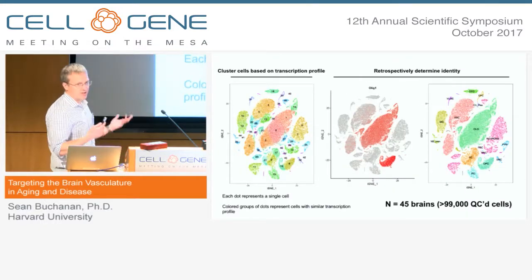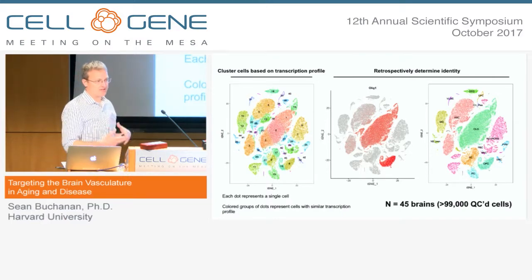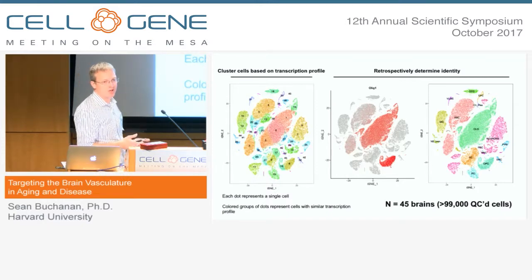And if you're not used to looking at this type of data, what you do is to then take each of those transcriptional profiles and use principal component analysis-based algorithms to cluster things together. So each dot here represents a cell, and cells that have more similar transcriptional profiles cluster together. And then you can retrospectively use the expression of known markers, for example, OLIG1, to try and assign identity to these different clusters that you've found. So OLIG1 is highly expressed in oligodendrocyte precursor cells and oligodendrocytes.